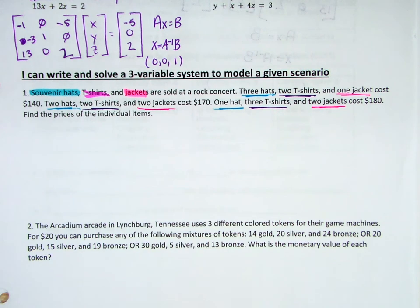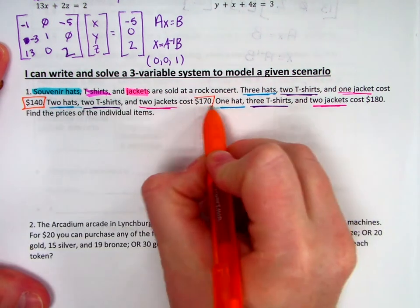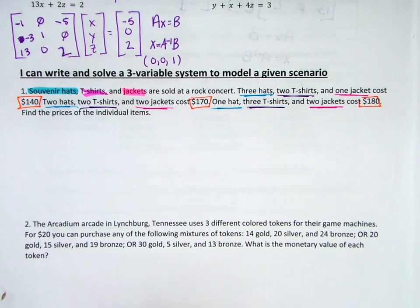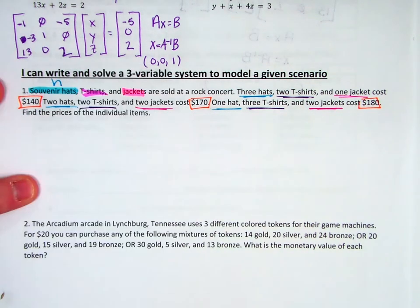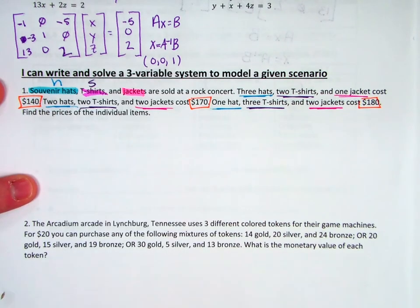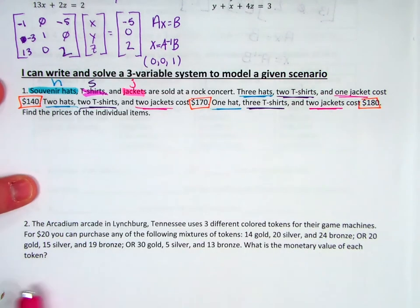The only thing I have not done anything with is totals yet, so I'm just going to use orange for totals so I don't lose them. Also, it's a pretty nice color. You don't have to use it, I'm just trying to find totals. So I'm going to start at the problems and identify variables. Souvenir hats is going to be H, shirts is going to be an S. I'm not using a T because my T's look like plus signs. And jackets is going to be J.